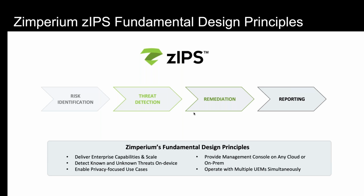We can integrate with multiple UEMs simultaneously. So let's think about that for a minute. We work with some of the world's largest organizations, and it's quite common for us to come across customers that are leveraging multiple UEMs.